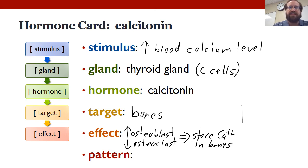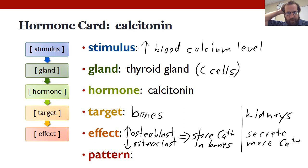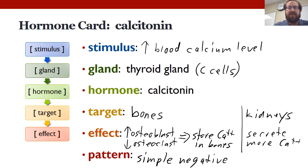The other, more minor effect that calcitonin has is on the kidneys, and it causes them to secrete more calcium, or rather to allow more calcium out into the urine. The kidneys don't actively secrete calcium, they just allow it out into the urine. And the pattern here is a simple loop with negative feedback, as we would expect from a homeostatic hormone like this one.